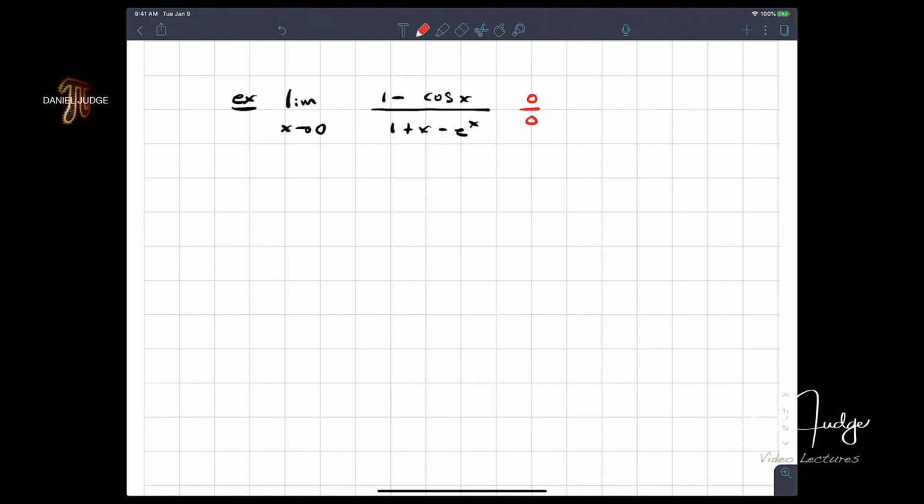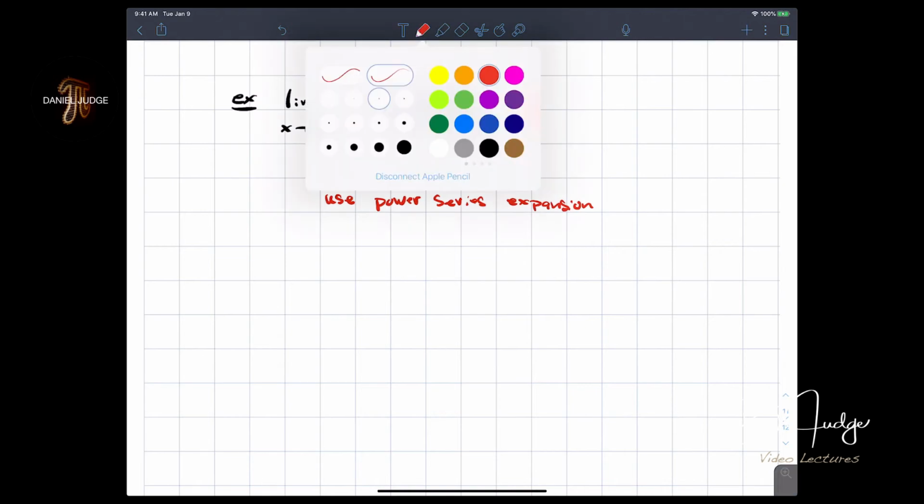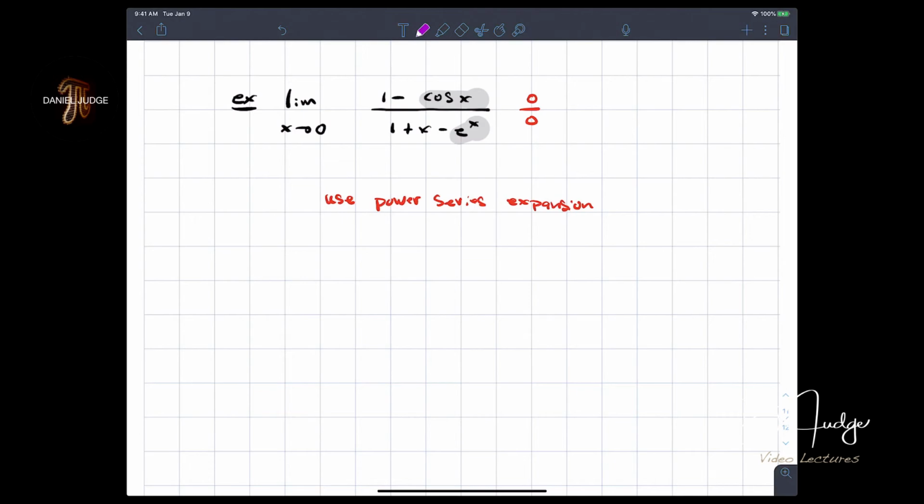We can also use a power series expansion. So for cosine and e to the x, that's what we're going to do. We want to use an expansion for cosine, and for cosine, you're going to have to dig out your expansion.